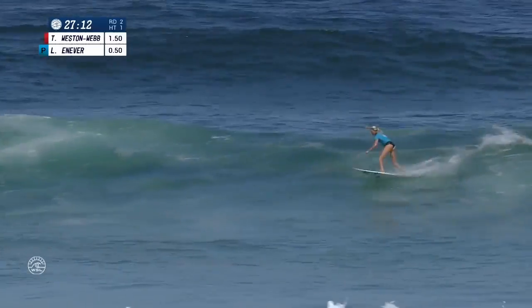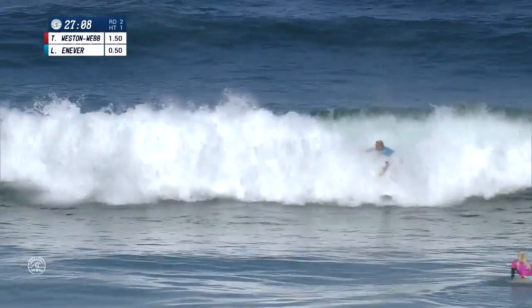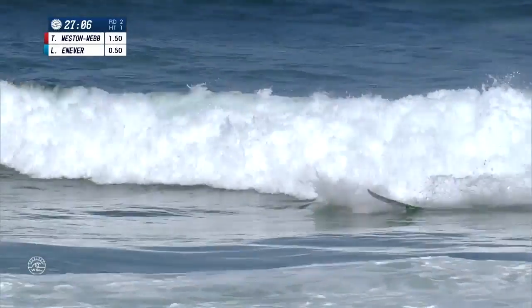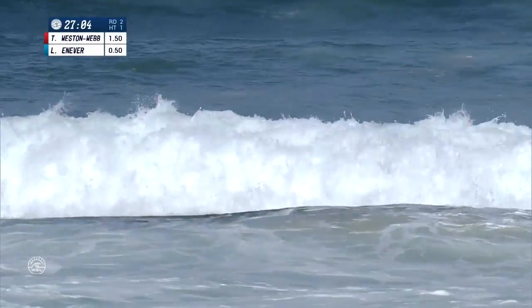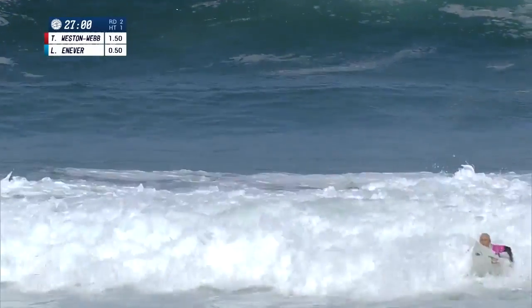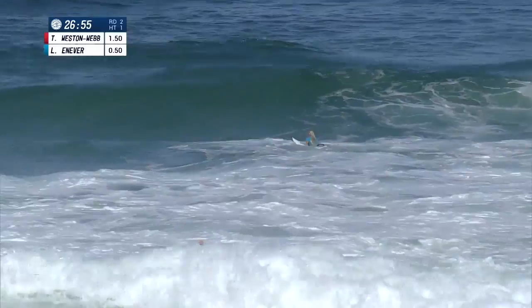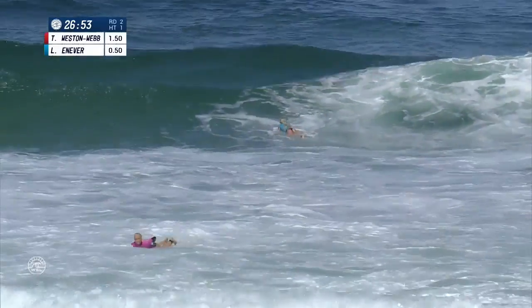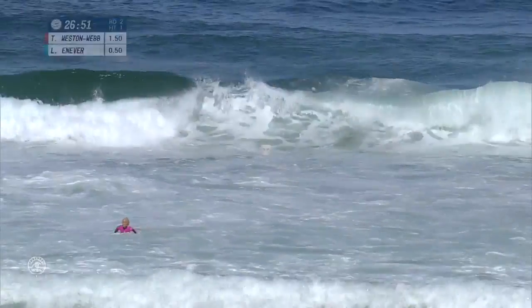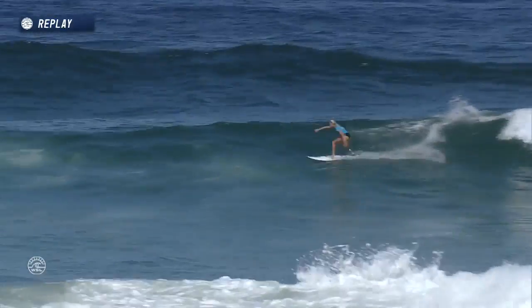Here we go. Laura Enever from North Narrabeen in Australia. Banks it there. And she ejects just to get out of the way with no more scoring potential. So she'll make her way back out into the lineup. We can see Tatiana Weston-Webb proning in to catch the jet ski for the jet ski assist around. And it looks like Laura is going to choose for the paddle. Yeah, I mean, I don't mind the paddle back out, Kaipo.